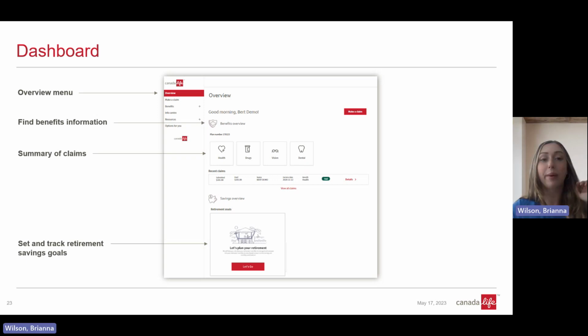You can also, as mentioned, get your benefits information. So, exactly what the coverage is, what your remaining balances are. You can pull a summary of your claims so you can see the status of your claims. You can pull all your claim history if you need that for tax purposes. Everything will have an explanation of benefits there for you as well, so you can review that.